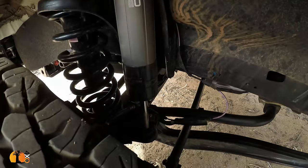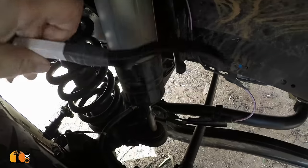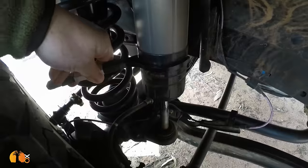The fronts are a little easier in that I can get to them. There's the adjustment there. Just the fronts are quite hard, as you can see, the measurement there. Sorry, need two hands for this.